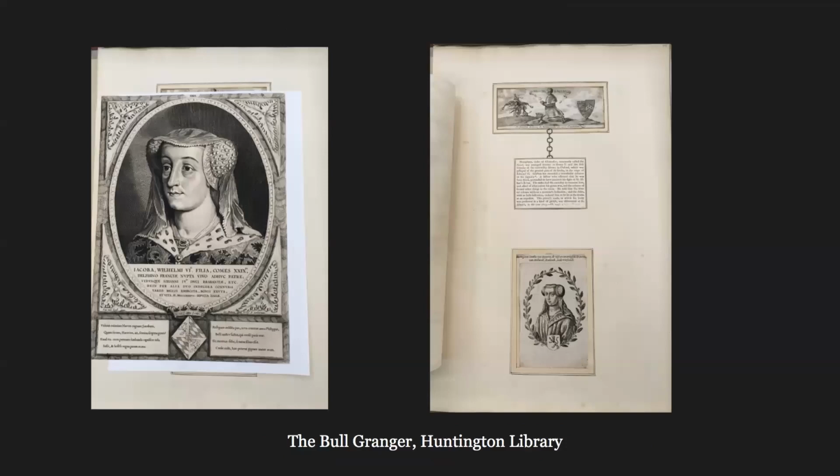And these are just some examples from the pages from the Bull Granger. That's what the book is now known as, and it's housed at the Huntington Library. And you'll see here the way that these don't really look like pages from a book. What they remind me of are display cases that you might find in an exhibition gallery. You can see here, these are pages depicting one historical figure. You could see her face, her image repeated throughout between the two pages. You'll see the piece of text that's cut out of Granger's book and pasted onto the new page. And you'll see the link that connects the text to the image.